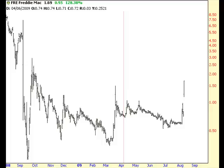I guess the first chart I've got on here shows what kind of market we're dealing with. There's kind of a truism that in the final stages of a push higher, all the really junky stuff that no one wanted to touch before starts to rise as well. I think Freddie Mac is about as junky as they get. It's up 128% in a single day.